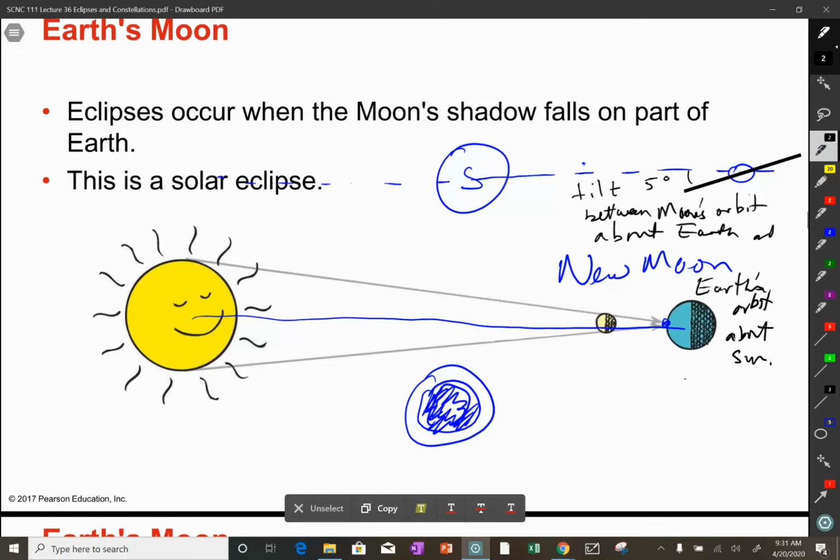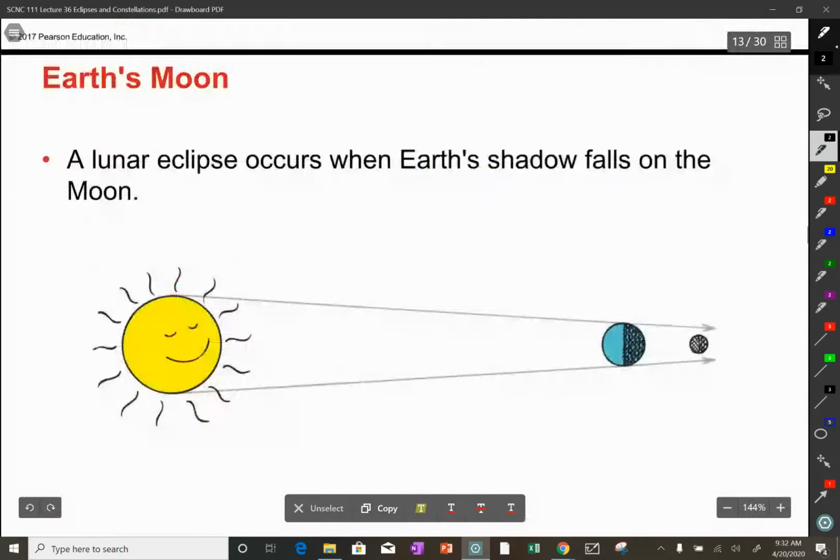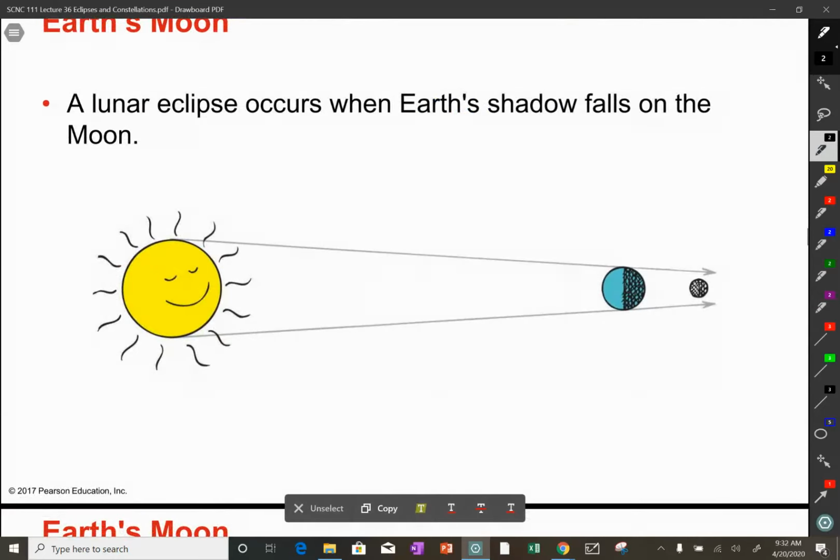Instead, we have a solar eclipse about once a year as the moon goes up and down on its orbit about the Earth, and the Earth goes around the sun. So when the moon is crossing the ecliptic, we call it eclipse season, because if you have a new moon, then you'll have a solar eclipse.